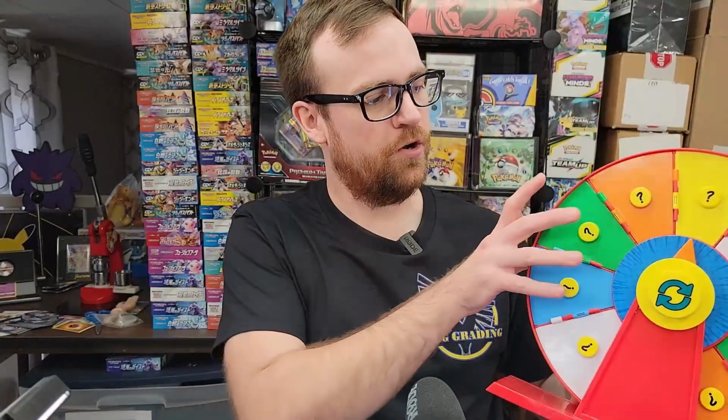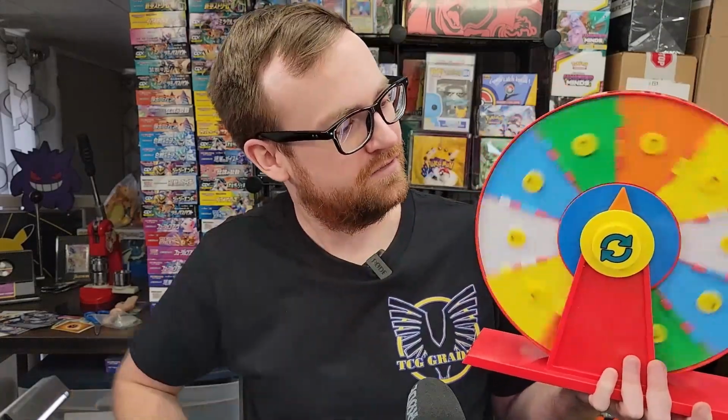Let's go ahead and spin the wheel. Let's find out how much we're spending today and we'll figure out which products we're going to get. All right, we're going to go ahead and spin the wheel for January 2023's investment amount. We have $10 to $500 on the inside of this mystery wheel. Let's see how much we get. All right, what are we going to get? I really hope we get $300 or $400 at least.